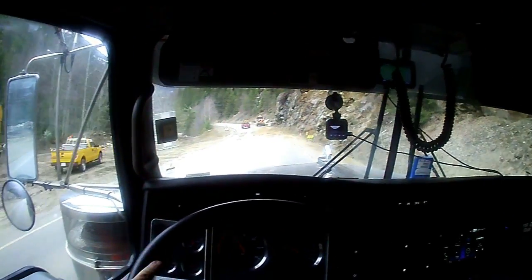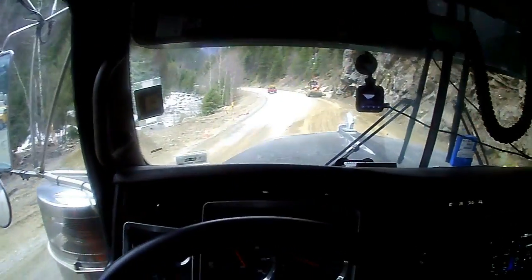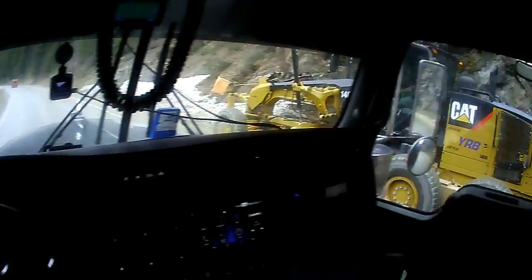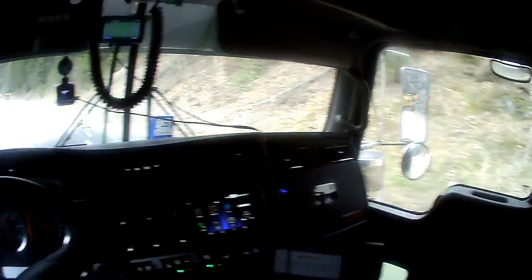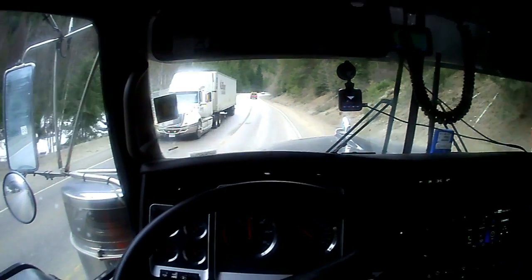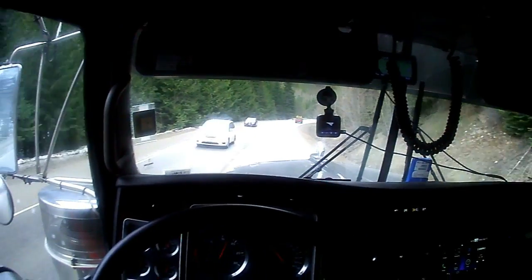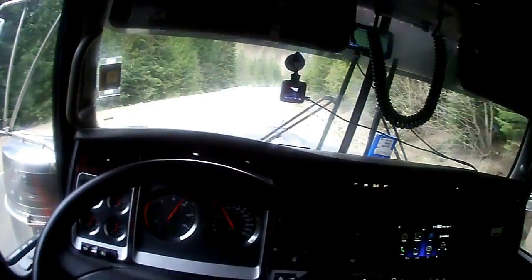They had an avalanche here. This road is prone to avalanches, and they're here cleaning it up. Gotta clean up the avalanches. There's a lot of them down through here. Since we got on this road at Kingsgate there, I've seen probably half a dozen avalanches so far.